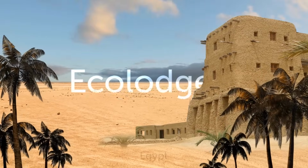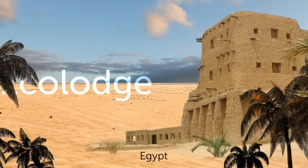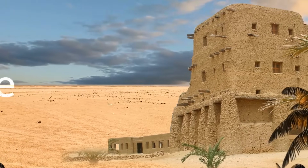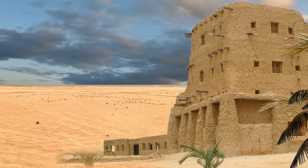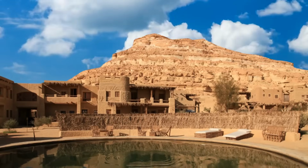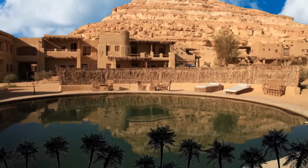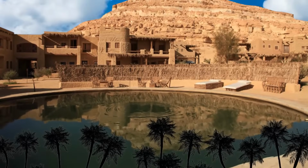Eco Lodge in Egypt is the next stop. The project is built in a place that overlooks the desert and is constructed using locally available materials like sun-fired bricks and palm wood. The building is an example of traditional architecture. There's a water basin that lets in the air to keep the interior cool.